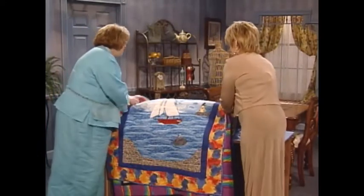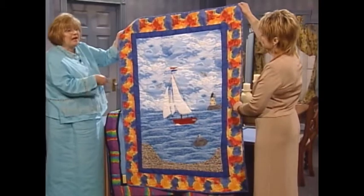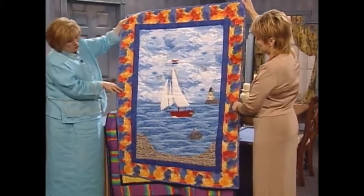Oh, how beautiful. And the generosity of women and men around the country contributing these, and I might add Hancock's generosity in coordinating this.